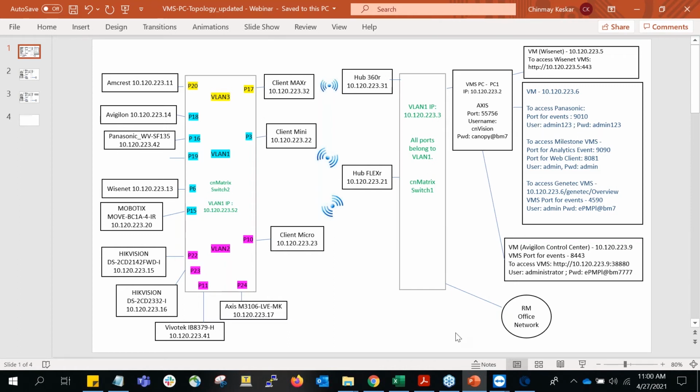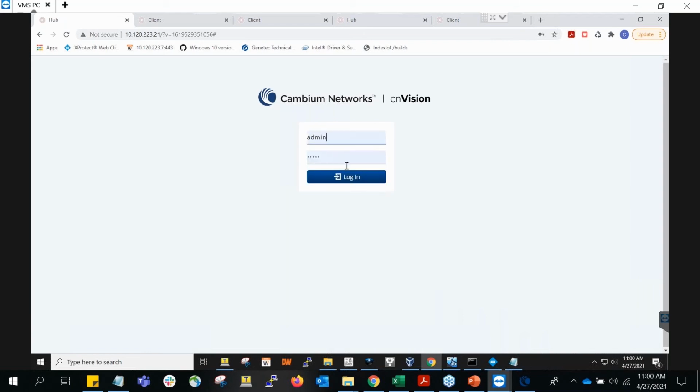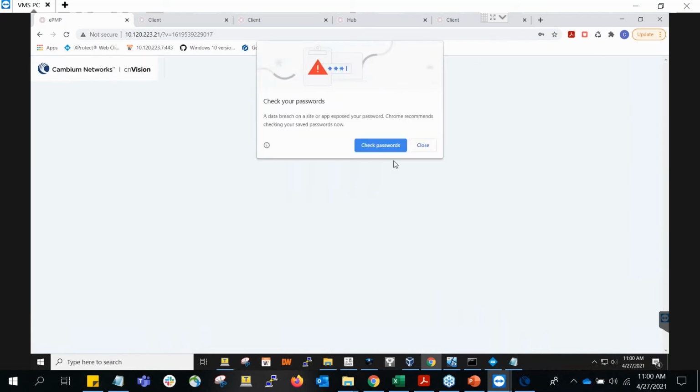And of course, as I show you this demo, we will also talk about the use cases, like why exactly we decided to add these two features. So with that, that's a hub Flex R, which I'm going to walk us through the UI, Chinmay, very quickly.